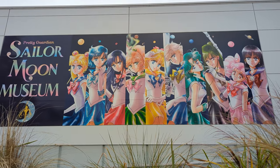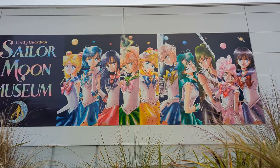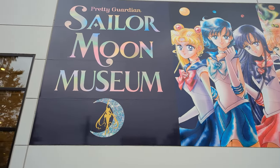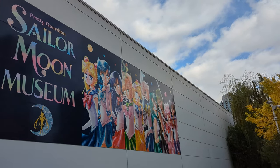Welcome to the Sailor Moon Museum. I love this poster out front. It is so beautiful. I want them to just let me have this when the museum is over, and I'll set it up in my collection room. Might be a little big, but that's okay.